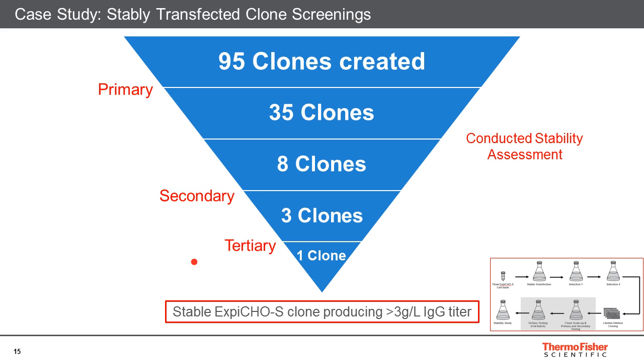And then we went into a tertiary testing assessment, and from that, that is a feed-based fed batch process that we recommend efficient feed C+, and we use it in a 2X form. And from this, we received our top clone, which is a stable ExpiCHO clone producing greater than 3 grams per liter of IgG titer. From this clone, we performed multiple experiments to see how adaptation would work.